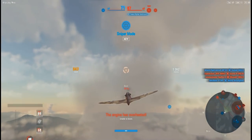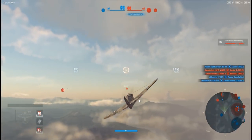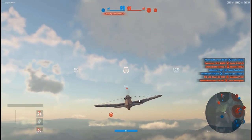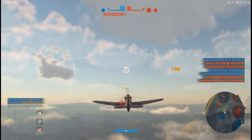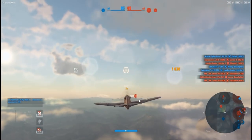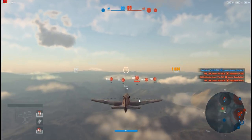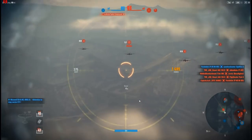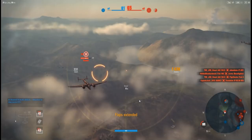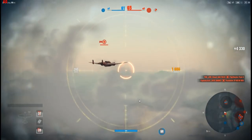Once again with this aircraft, once you get the hang of it, it performs so well. So the Spitfire picked me up. Once he got me back to my altitude, I didn't have enough boost left to get back above him, so he ended up picking me off. I dropped down, picked up a quick target on him, so now I respawn and I'm back in here with the P-40.